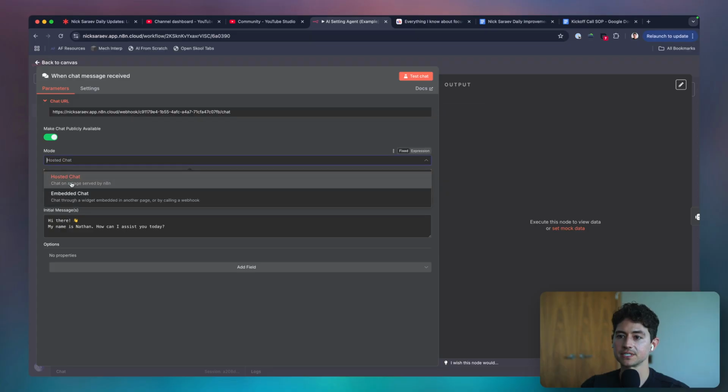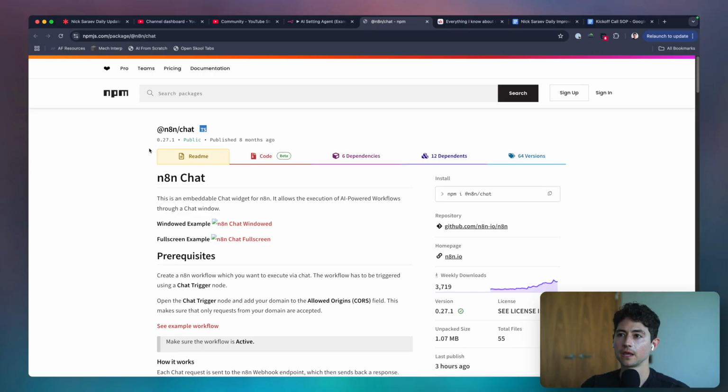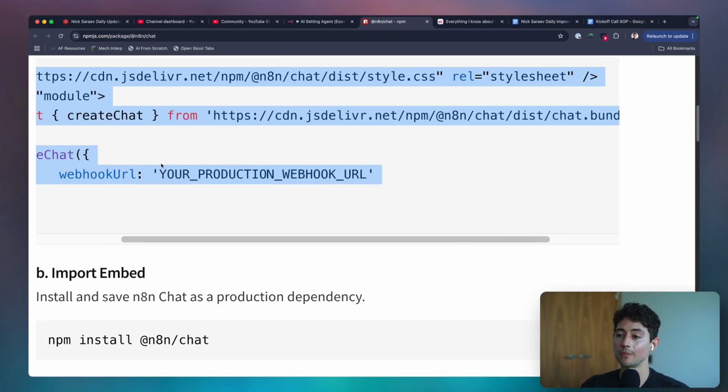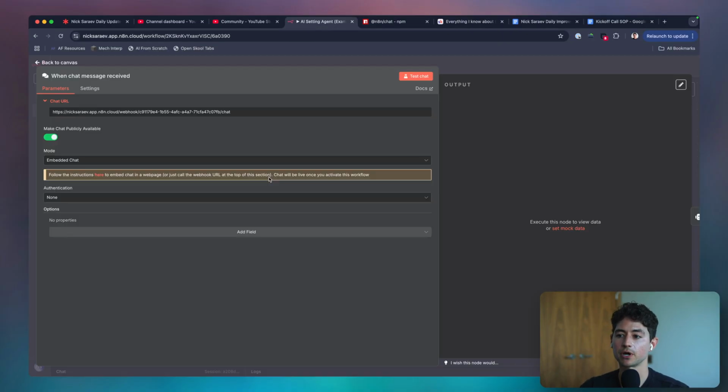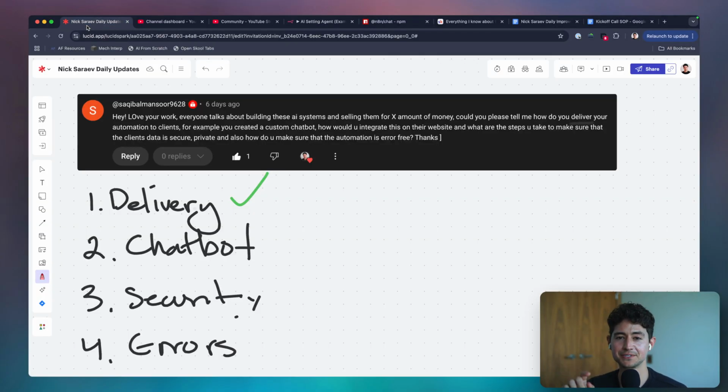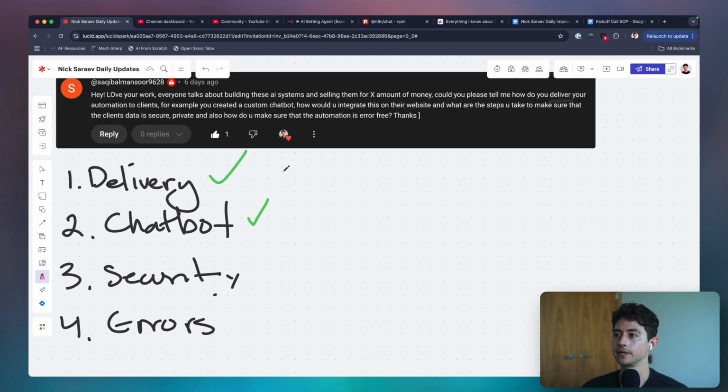Option number two is instead of hosted chat, you do embedded chat. What you do is you then scroll down and copy the CDN embed version of this. And then all you have to do is change the webhook URL to this. And then voila, you now have this on your website in the bottom right or bottom left-hand corner. So the actual delivery of a chatbot is super easy there as well. All you do is you obviously just copy the CDN code.